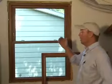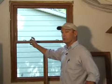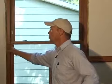So we have our hybrid window installed. One thing you'll notice is that the width of the frame is a little narrower than the traditional new construction window. So we've actually created a space here to the inside that wasn't there before. It helps open up the room, creates more the illusion of more space. Also, will give you a little more woodwork to the inside, more solid oak.